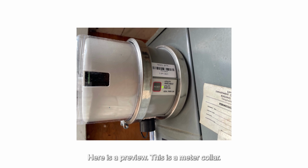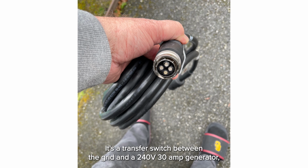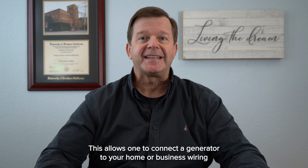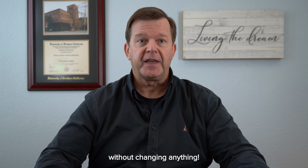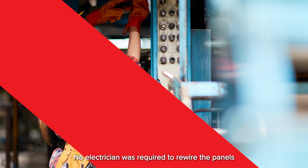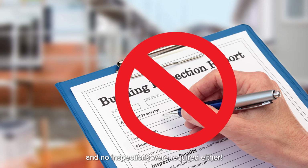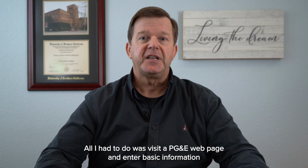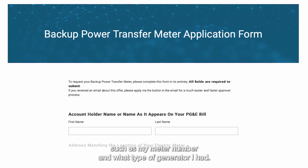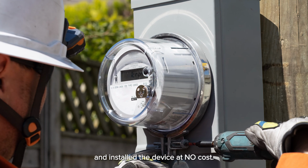Here is a preview. This is a meter collar. It's a transfer switch between the grid and a 240-volt 30-amp generator or electric vehicle or portable battery. This allows one to connect a generator to your home or business wiring without changing anything. No permits were required, no detailed plans were needed, no electrician was required to rewire the panels, and no inspections were required either. All I had to do was visit a PG&E webpage and enter basic information such as my meter number and what type of generator I had. A few weeks later, a PG&E technician arrived and installed the device at no cost.